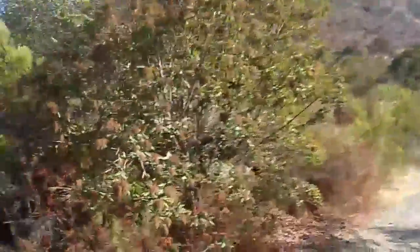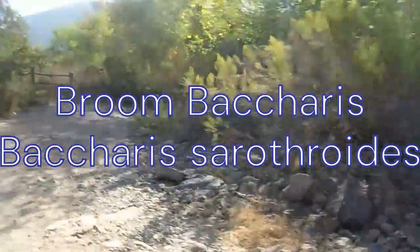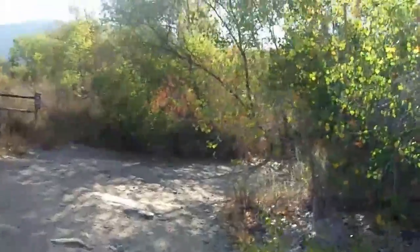Laurel sumac again. Beautiful broom baccharis over here. Waiting for them to go into full bloom. There's some of them already starting, usually towards the end of August or September, start getting some blooming.